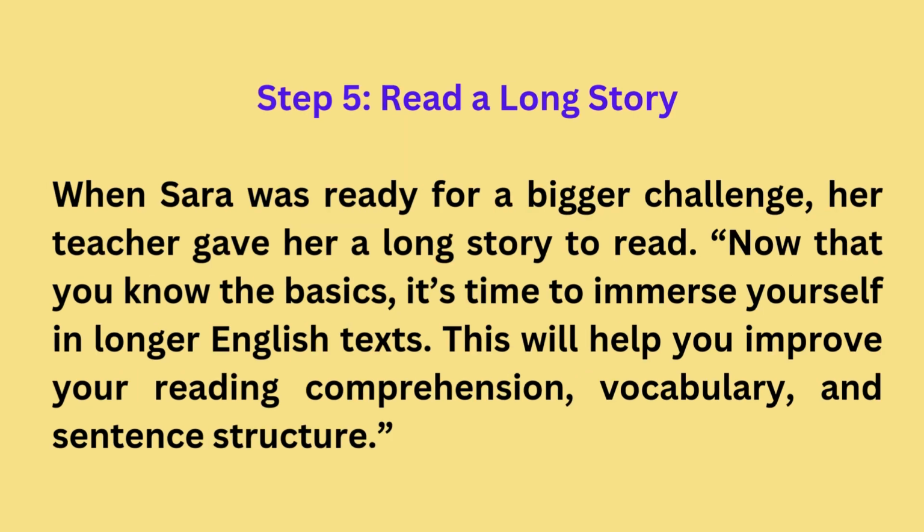Step 5. Read a long story. When Sara was ready for a bigger challenge, her teacher gave her a long story to read. "Now that you know the basics, it's time to immerse yourself in longer English texts. This will help you improve your reading comprehension, vocabulary, and sentence structure."